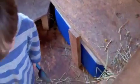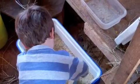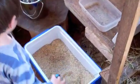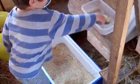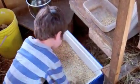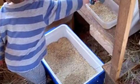Okay, so the first thing we do is get some food. We keep the food under here in a cooler. This is a lot harder to do with a camera. Let me just turn the camera off. Okay, buddy, scoop some food into the bowl. Oh, okay, go ahead, put it in. How about 2 more? Yep, 1 more little one.